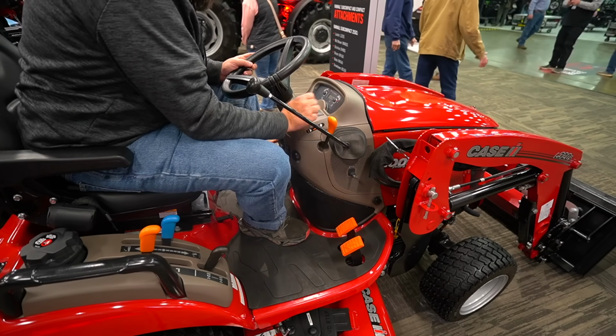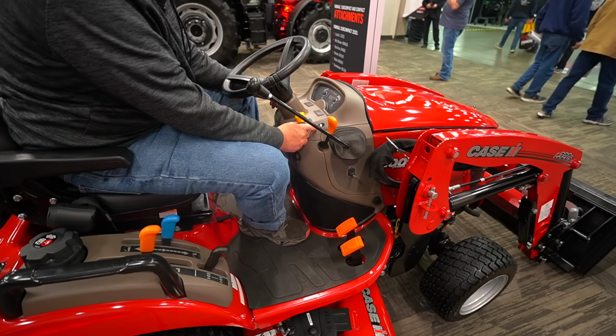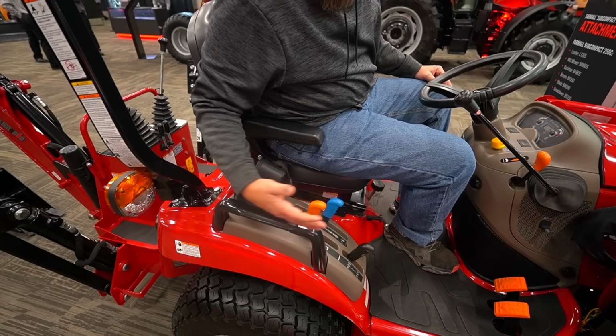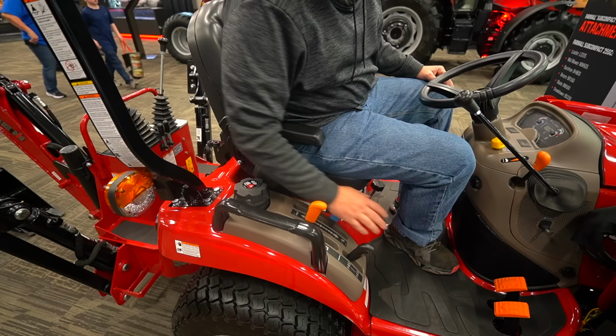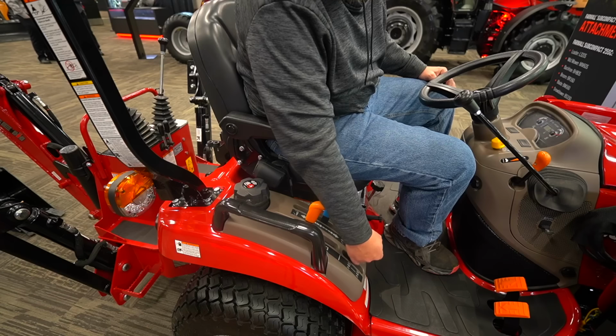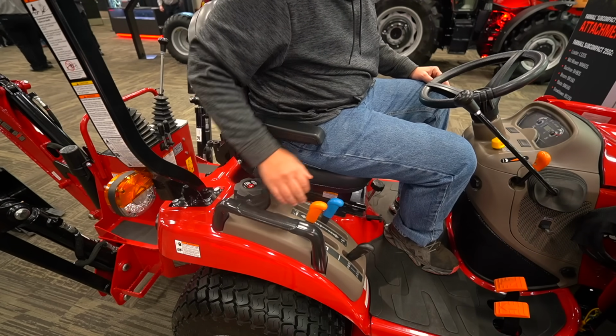But here we've got our throttle. The PTO is up on the dash. It's like another switch for the lights. It's an analog dash. We've got 2-range transmission, low and high, 3-point lever, all large and easy access. 4-wheel drive, 2-wheel drive. I like that lever right there. The fuel fill up here on the fender.